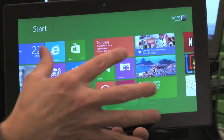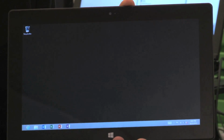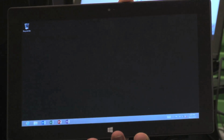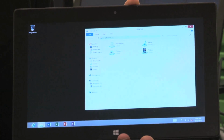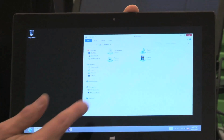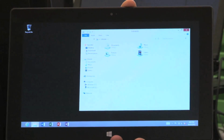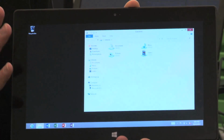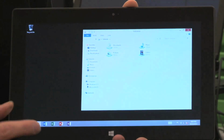But here's something else that's very interesting. What is underneath Windows RT? This is the desktop. Why is this important? This desktop is a whole lot like standard Windows. It's got the trash can, it's got a file system, it's got the taskbar. So underneath there is a very familiar interface, but there's a benefit here.